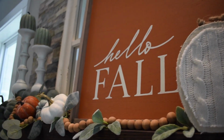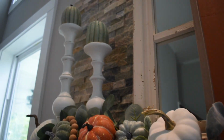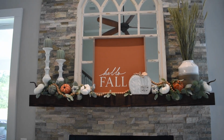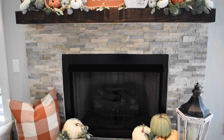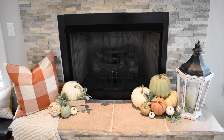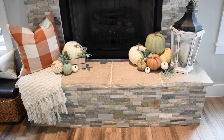But I just love the way that the mantle turned out, and it took me quite a while to get it all situated right, and then I always play with it a little bit to kind of get it looking just right. But I really like the way that this turned out, just the colors and everything. I just love it.